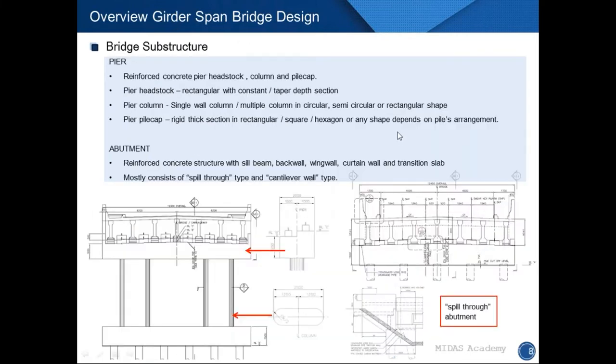Next, we move on to the bridge substructure. The bridge substructure typically consists of two types. One is the piers, in case you have a multiple span bridge, and the abutments, which are structures supporting the girders from both ends of the bridge.